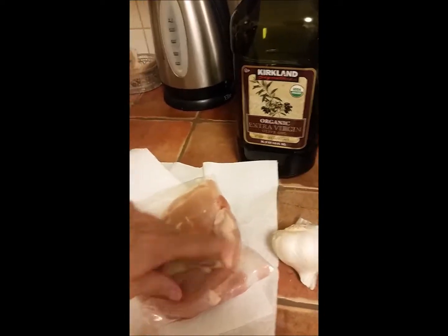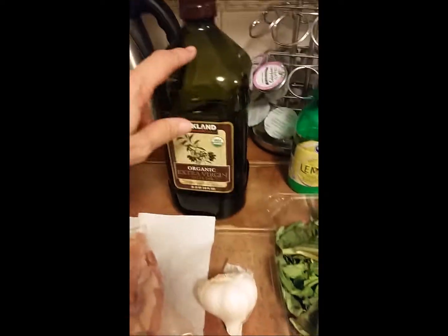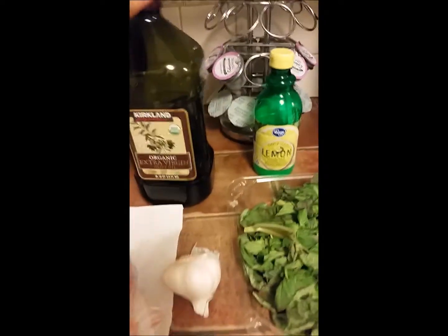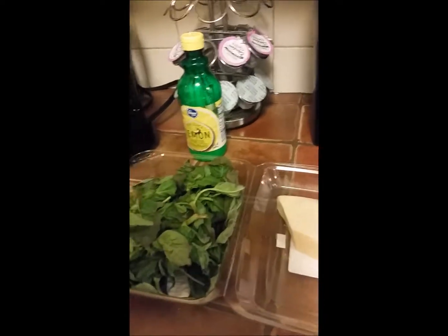Alrighty then, I do believe that these are thighs. Looks like they've got a lot of stuff I need to cut off. We've got the garlic, the lemon, the oil, basil of course, and some Parmesan cheese because I vaguely remember finding that out. But other than that, I have no idea. Don't mind my kitchen, it's a little on the messy side. So let's see what we got in my fridge.